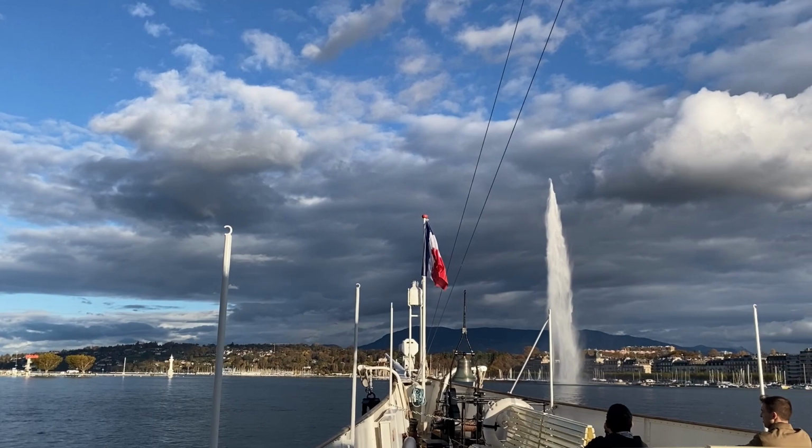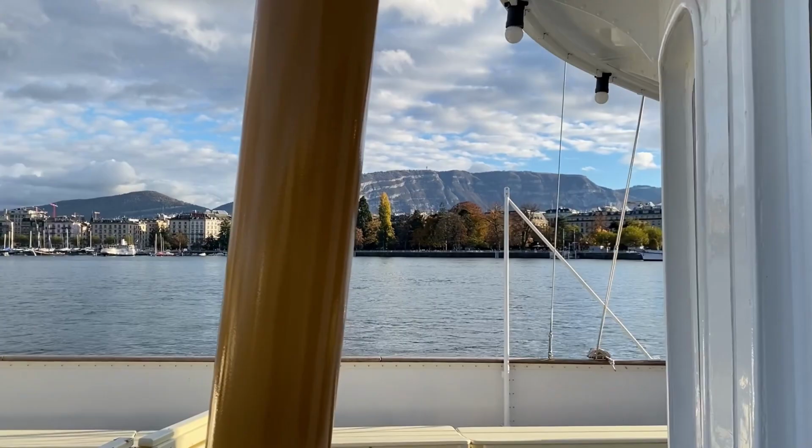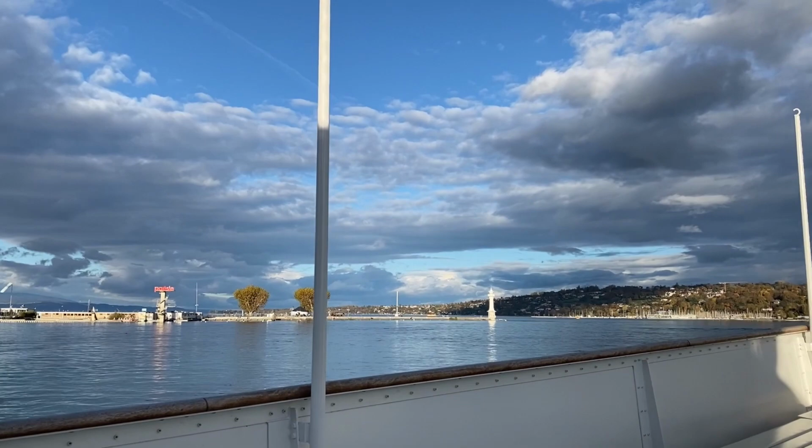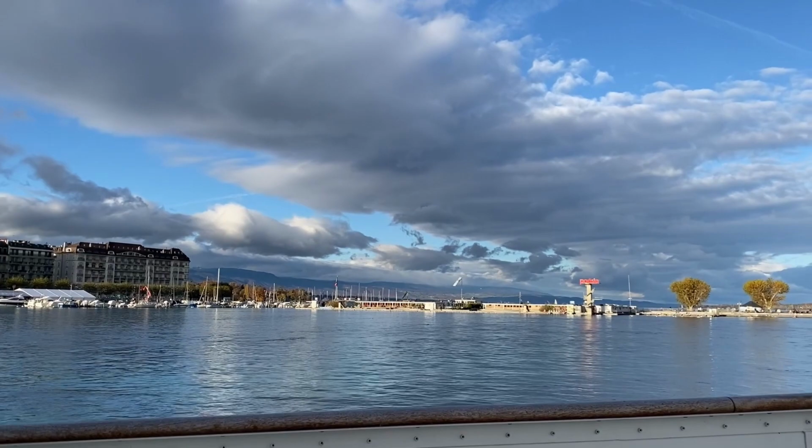Oh, there's a French flag on the front of this boat, which I guess in some ways can make sense because this can be French waters as well. Beautiful sights all around us now. I realize I don't even know where this boat is going, but we're going to enjoy the ride and look at all these beautiful sights. I might go between in and outside just to keep warm, but it's nice to see these sights for sure. And there's plenty of seating out here, which is nice too.